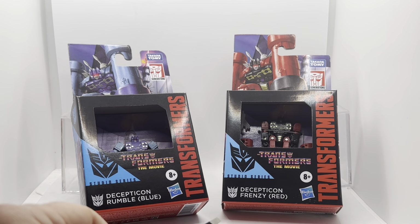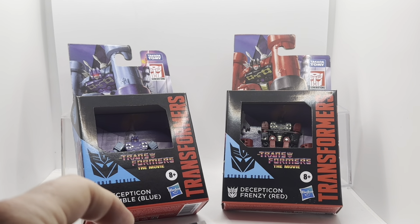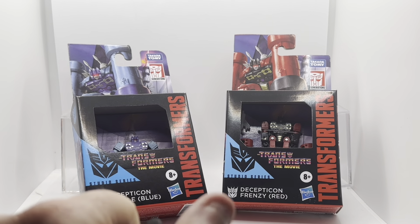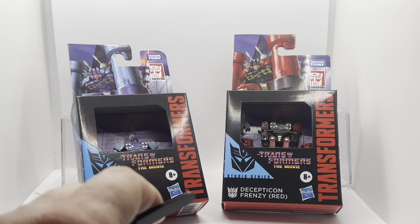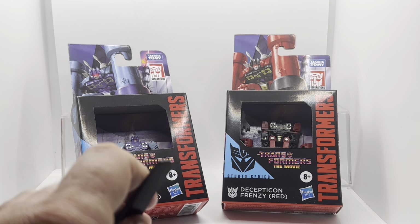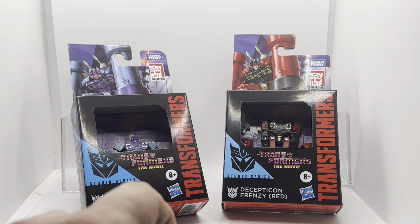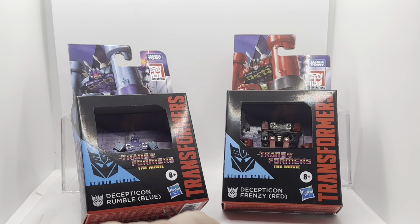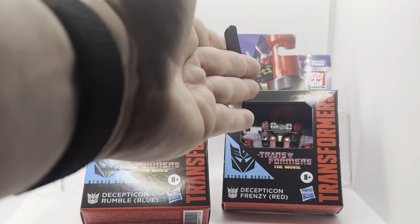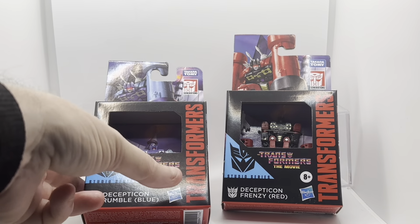Again, colourblind people, or people who are colour, whatever the correct phrase is, because again, as I say, I don't know whether blue and red would be something that you can discern. But I think adding this to the package does not help. It just goes, so when do I get the red Rumble and the blue Frenzy? Because it's Rumble. You don't need to go that he's blue. That's Rumble. That's Frenzy. Job's done.